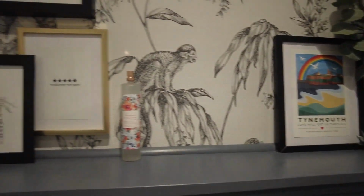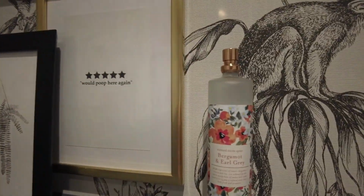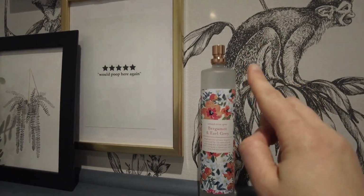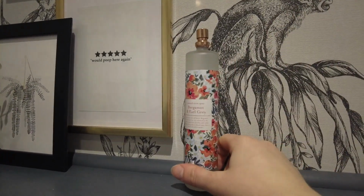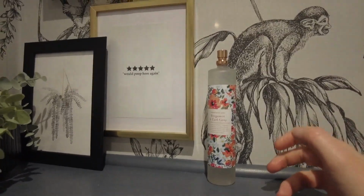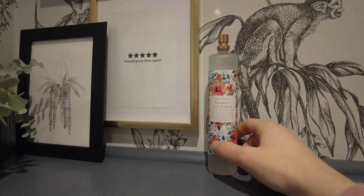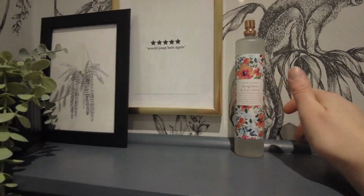And then along this shelf, we've got some more picture frames. We've got this lovely bergamot and Earl Grey spray. This is my favourite scent of all time, and if I ever see it in Sainsbury's, which is where it's from, I will pick this up because it's the most beautiful, just homely scent. It just reminds us of so much. It's cozy, I love it. So that is from Sainsbury's, and I do try to pick it up whenever I see it.